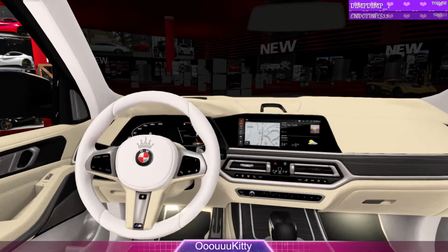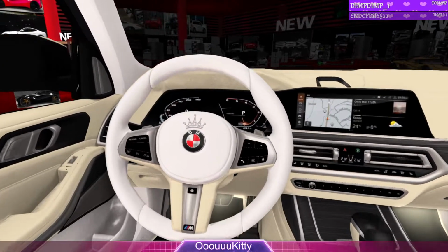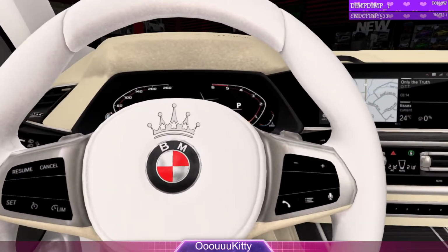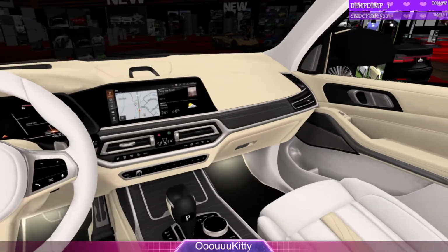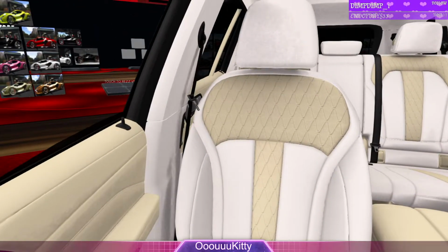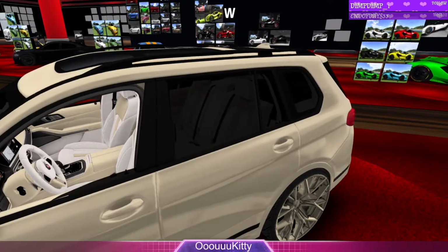Oh, this is cute. I like the crown. I never noticed that BMW has a crown, but I love the crown. That's cute. These colors are not for me, but the interior is nice. I like this.